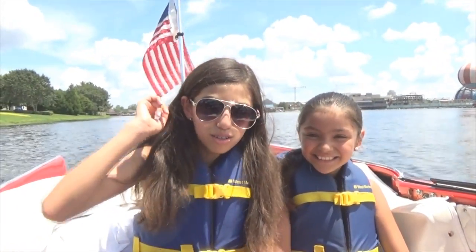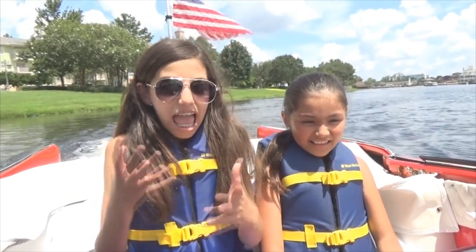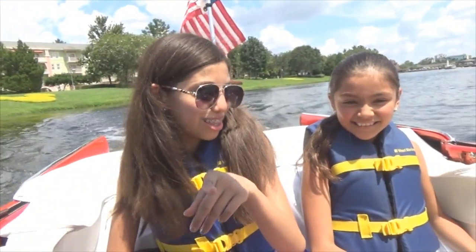Okay, if you ever go to the Boathouse, which is in Downtown Disney, in Orlando, Florida, then you have to go on the Amphicar ride because it's literally the best ever. Yes. Best car in the world that was ever invented. Exactly. Words of wisdom right there.